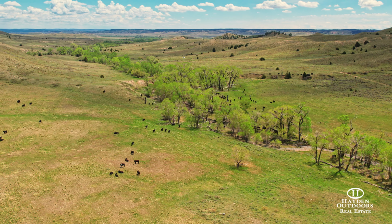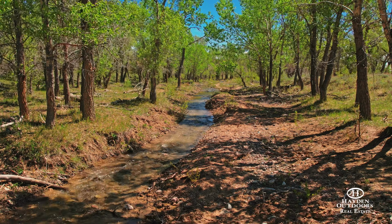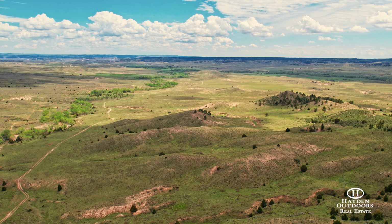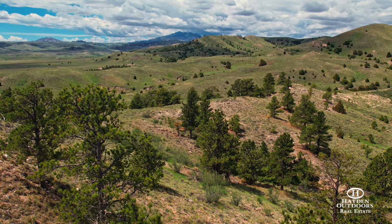Glendo is a safe and charming small town in rural America known for its ranching, recreation, and tourism, and Cheyenne is less than an hour away to the south. The opportunity to purchase a similar property in Platte County is a rare one.